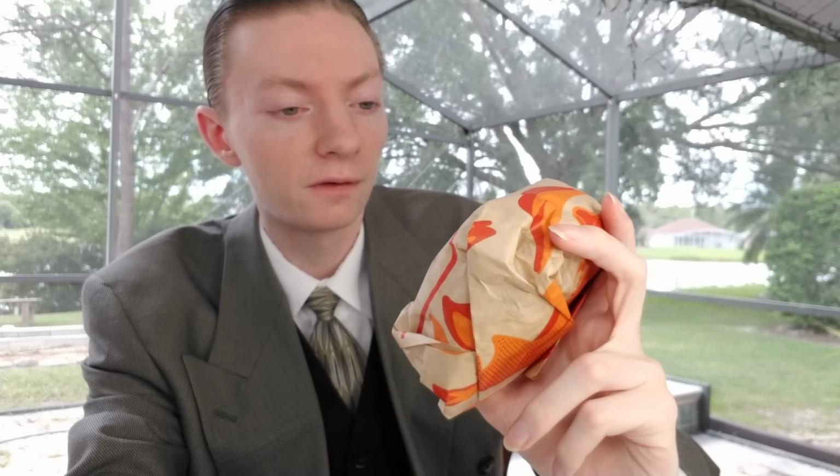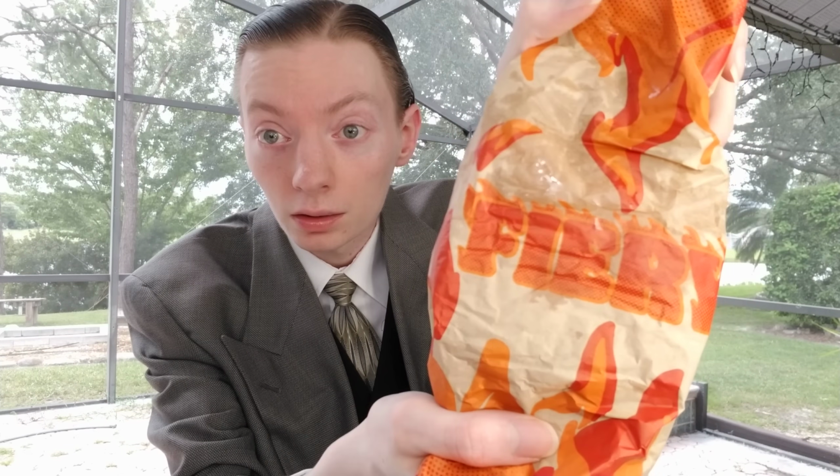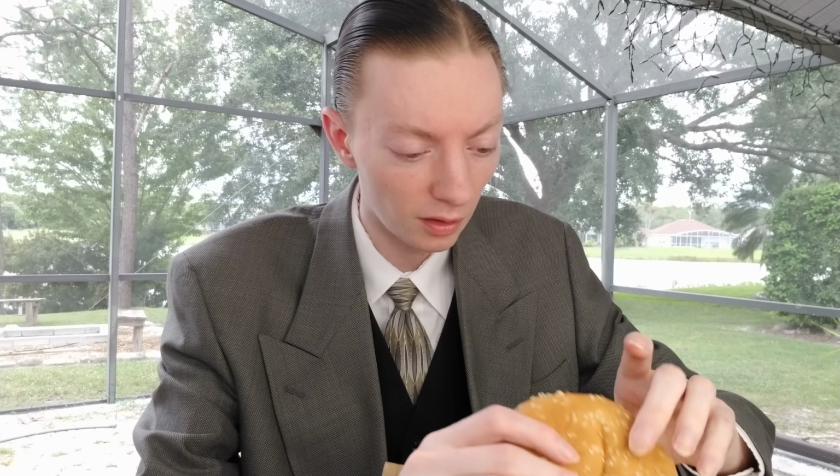Onto one of the main items now, the Fiery Bacon Whopper. This is a burger that they've also released. It's a spicy Whopper, and you can see right there, Fiery Bacon Whopper with cheese. It is available for the price of $8.40. On it is fire-seasoned beef, a fiery seasoned bacon, pepper jack cheese, and a creamy fiery sauce. This is a spicy burger.